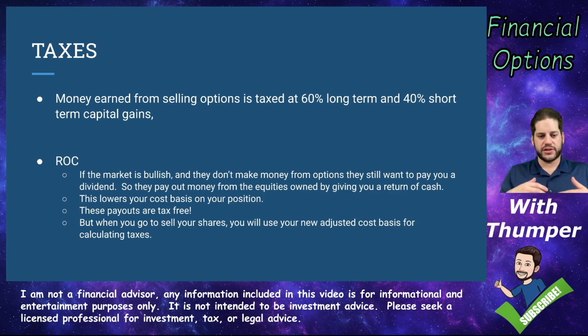If the market is bullish and our strike price gets breached, then they're not making income from selling those options, assuming they get past break even. So what they do instead is they'll pay out a special dividend that is a return of cash. And this essentially lowers your tax brackets. And these payouts are actually free because they're just returning money that you invested.